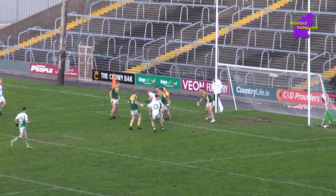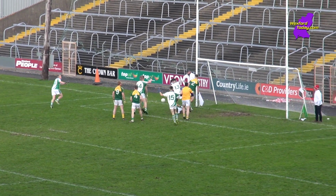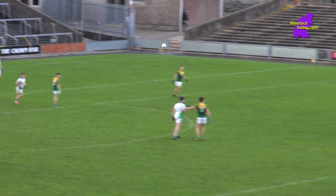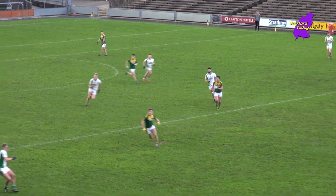Referee is putting his... He's not giving anything. Sam Kelly coming out with the ball. Bunclody have a chance. Saved on the line by Adam Hogan. 5 or 10 minutes to take this thing out of the game. But Ballymurran did have that goal chance.